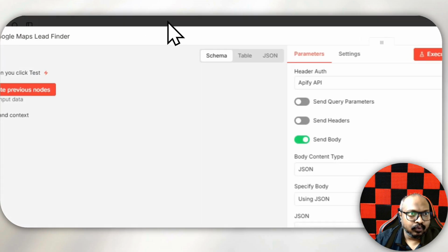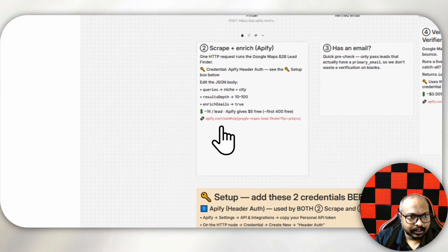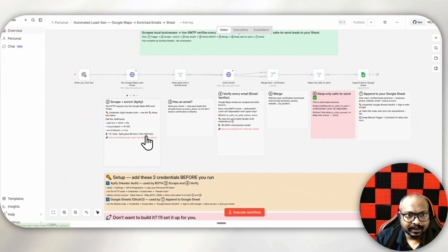This is the only place you have to make modifications. So results depth, again, it can be from 10 to 100, but I would recommend always starting with 10. And as for enrich emails, select the option, put it as true. Only then it will actually scrape the emails as well. And as for the Apify sign up link, I have actually given the link here. So you can actually sign up using this particular link.